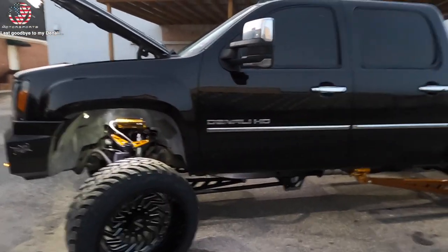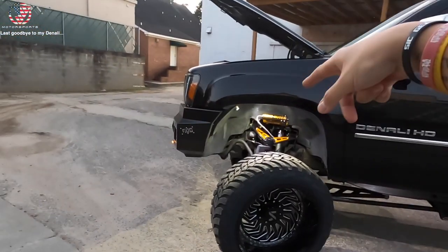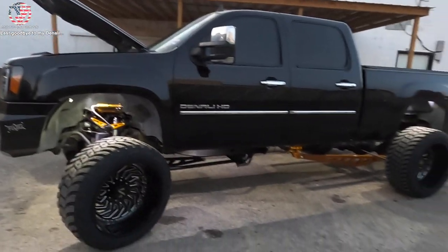Since the tunes are Motor Ops tunes, I had to get it reflashed a couple times when I did the CP3 conversion, as well as when I did Brian's Diesel Services 66 millimeter turbo.